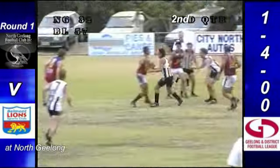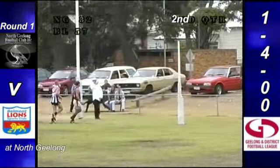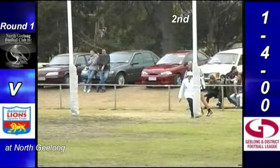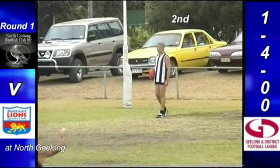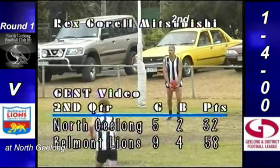Up goes the ball. King high in the air. Comes down to Cousins on the right foot. He hooks it over his shoulder, but he's offline from 30 metres out. Good try there by John Cousins, but he's second behind for the day. And on the Raiders bingo scoreboard, 9-4, 58 Belmont Lions. They lead North Geelong 5-2, 32.